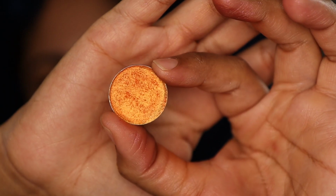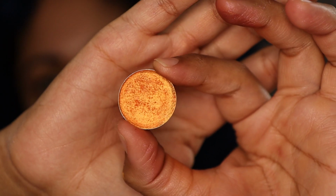This is the shade Solstice, and this is one of the chameleon shades from Terra Cosmetics. And there's the up close and personal.